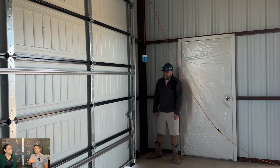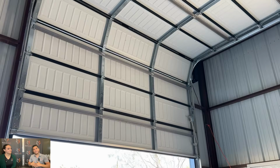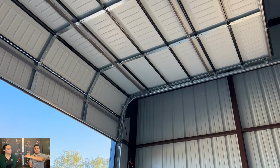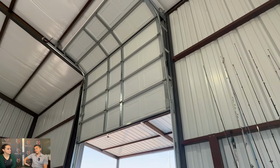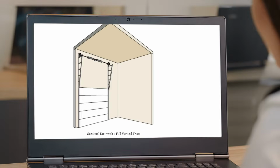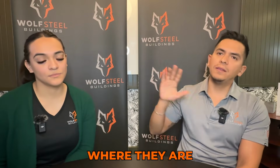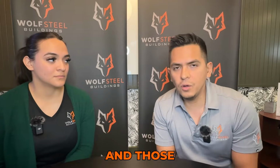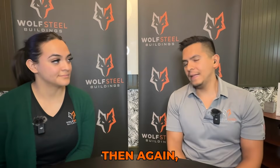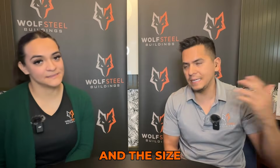On the other hand, overhead doors swing into the building or up to the building, so they do take a lot more of your space. The standard is inside, so they will go like this. The track system goes into the building, typically at about a 90-degree angle. However, you can upgrade to other types of tracks, typically called vertical tracks, high lift tracks, or follow-the-roof-line tracks. Depending on the wall heights, these tracks can be installed where they hang off more on the roof, and those tracks come at an additional cost, from about $500 to about $2,000. It just depends on the complexity and the size of the door.